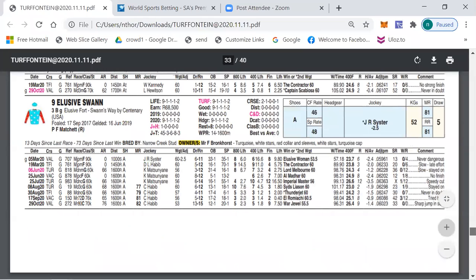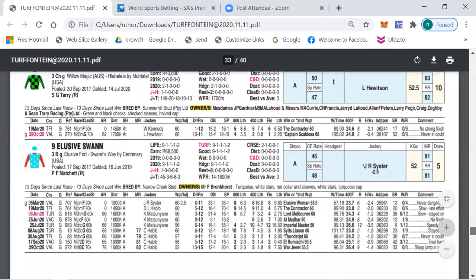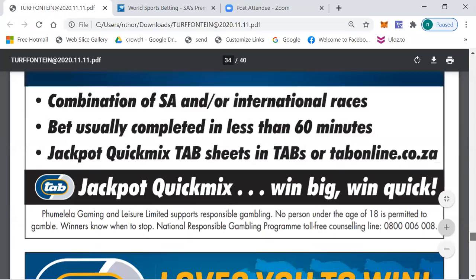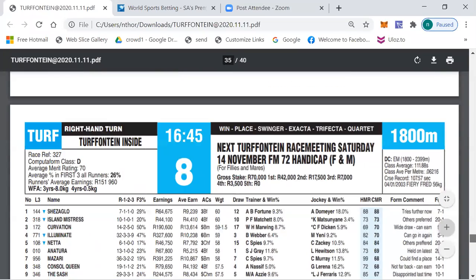Another horse that I think is also going to run well today is number 8, Have a Go, Joe. He also won easily. I'm looking, he won over 1700 meters going away. But also drawn 10, do keep an eye out for that one as well. Do include in all bets.